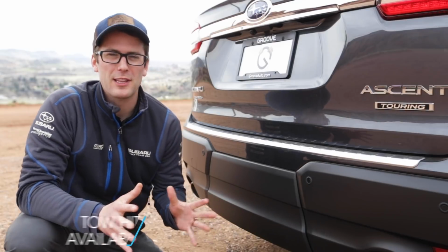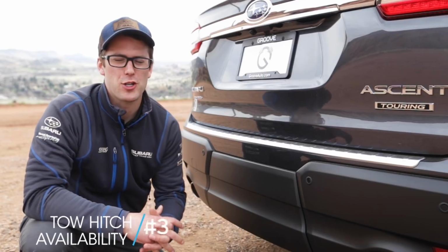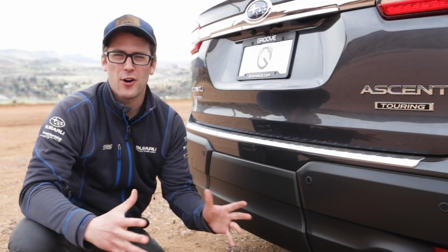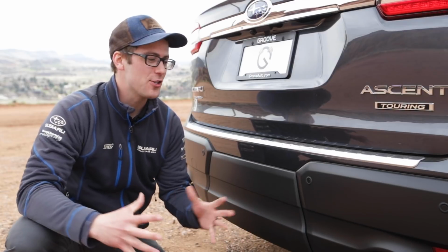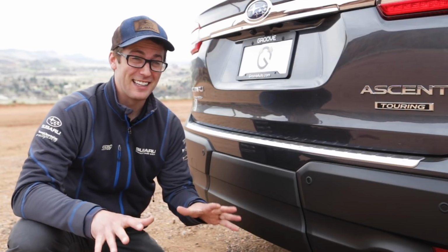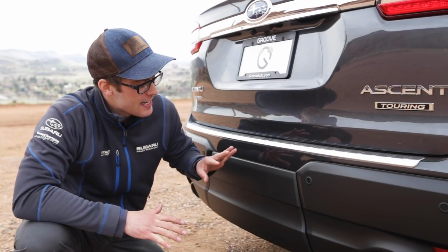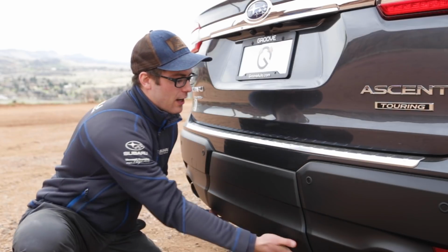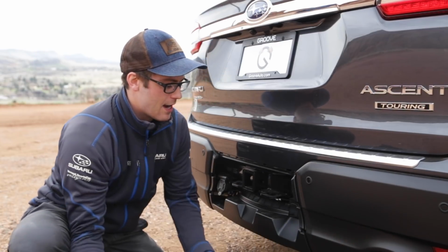Now, the third thing I would like to see a little bit more of with the Subaru Ascent is the availability of the trailer hitch. Everyone's been talking about how this car can tow up to 5,000 pounds and it has trailer stability assist standard, which is awesome. I mean, 5,000 pounds is a lot. You could tow a pretty large boat with that. And the nice thing is, it does have this really easy to remove cover to reveal the trailer hitch, and this one actually does have it here, so we can see.